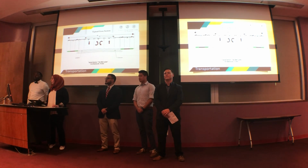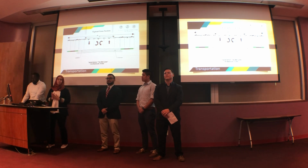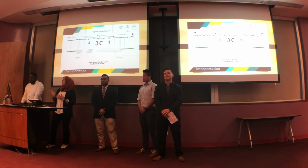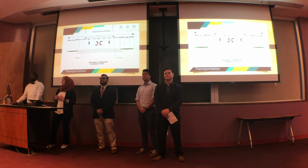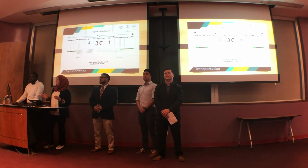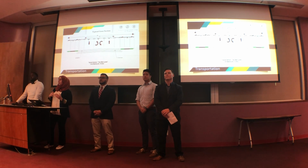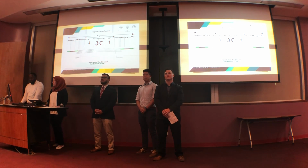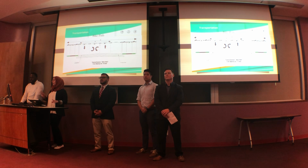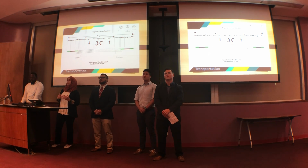So here is our typical cross-section from the bus stop to the end of the project. We will have 11-foot travel lanes and a 14-foot mixed turning lane. On both sides we will have a 6-foot bike lane and a 6-foot sidewalk, and of course we'll add some green. The green space will vary between each part. For the separated bike lane, we decided to choose this layout because it will be easier in the future to change the plan.